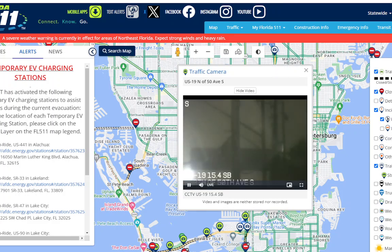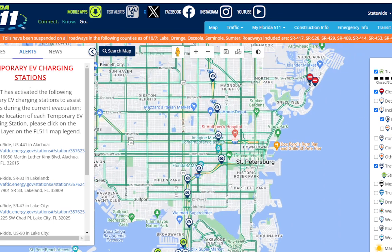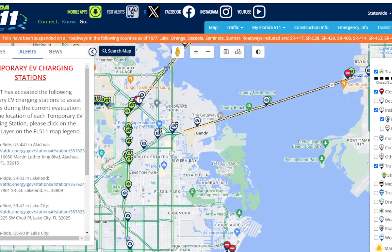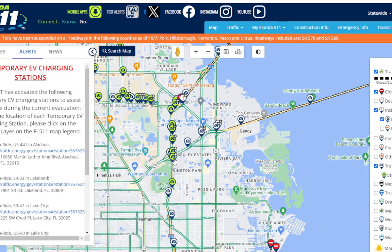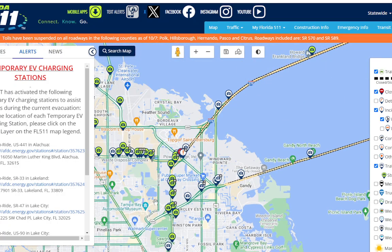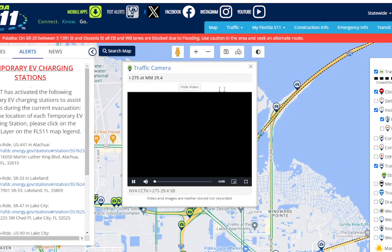Here's another view of it here. You can see the cameras just rocking back and forth there. So St. Petersburg again, downtown. They don't have a camera in downtown St. Petersburg. Let's see if these are working here. Looks like they are working, which is amazing how there's power over here.